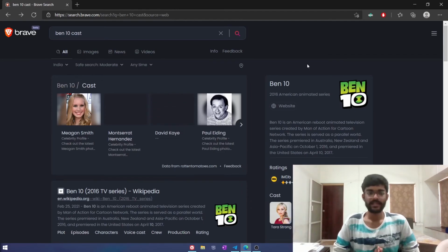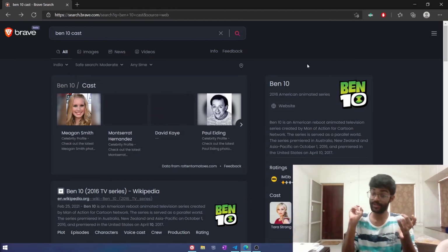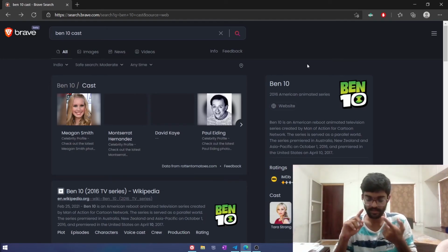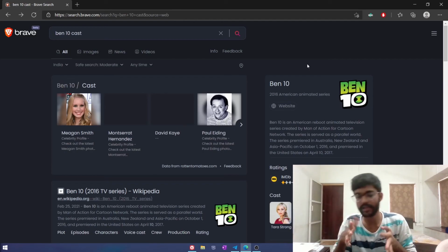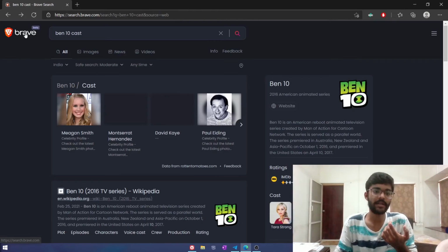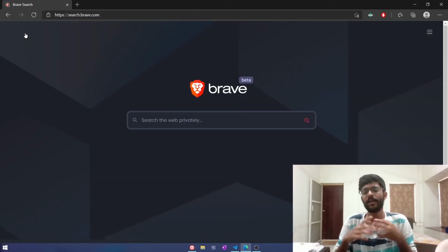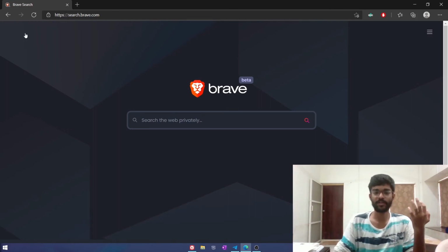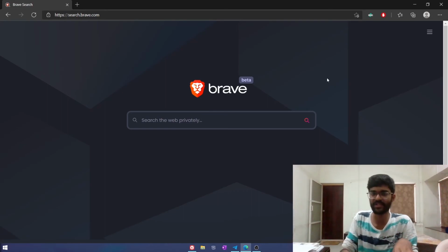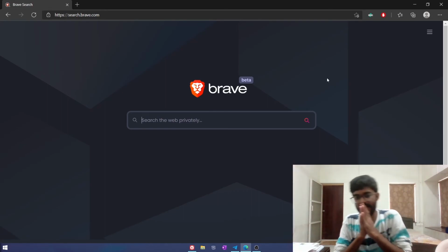First of all, this has a very good UI. The search is good. It has an independent search index. So basically all of the searching is done by them independently. They're not relying on another company. And most importantly, what I feel is that they're going for a completely new sort of feel. Okay, they're trying. This is actual revolutionizing of searching, and I love you guys for that.